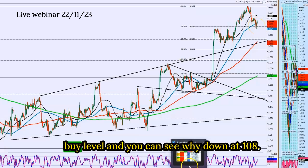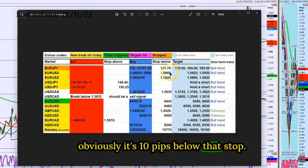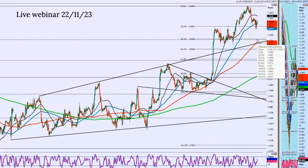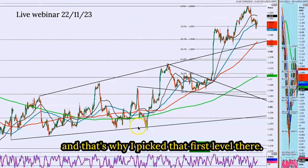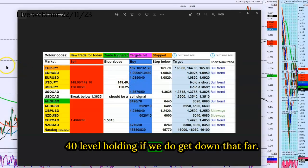I do have another buy level, and you can see why, down at 108.50, 108.40, which is a bit tricky because obviously it's 10 pips below that stop. But the reason I've got that in is because I think that this is going to be a better buy level. We haven't had to test that. I didn't think there'd be too much downside, and that's why I picked that first level there. So far so good. Let's see what happens. I certainly would be more confident of the 108.50, 108.40 level holding if we do get down there.